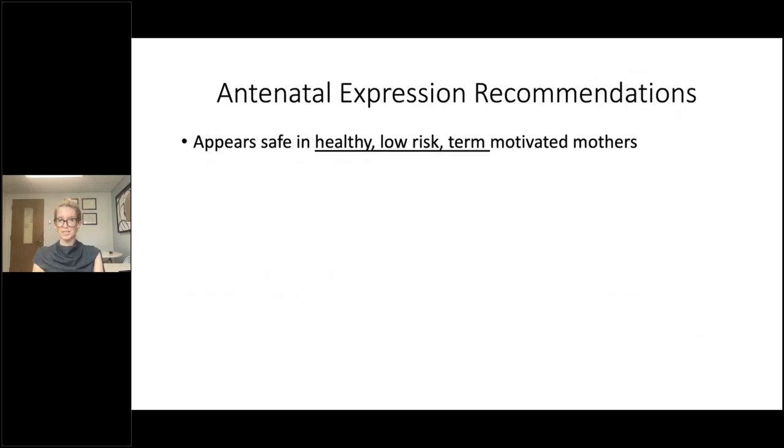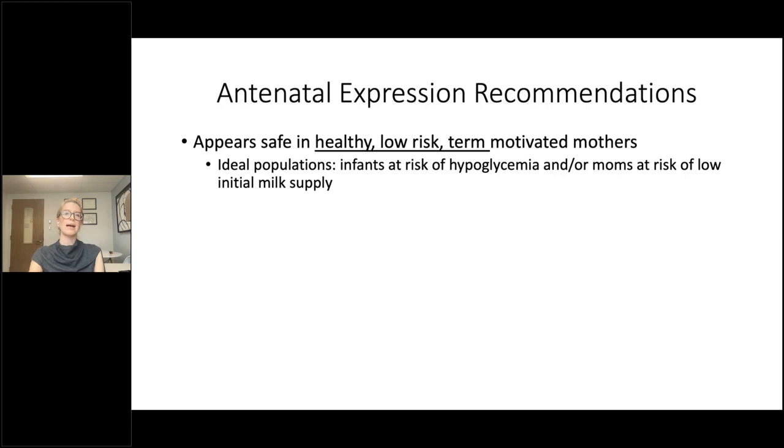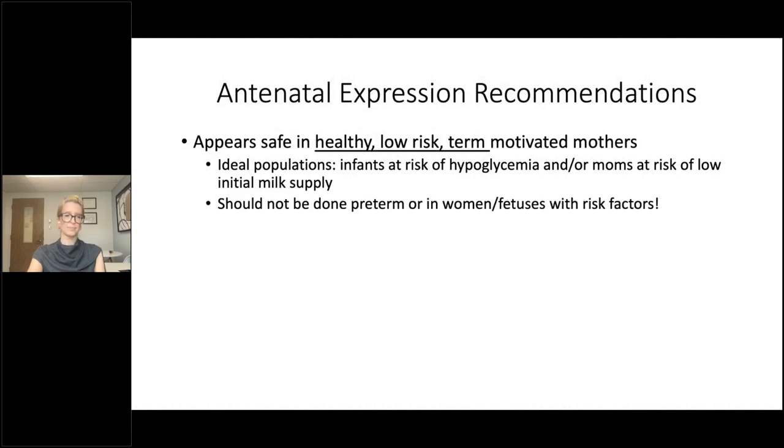So antenatal expression then appears safe in healthy, low-risk, term-motivated mothers, so a very specific population. Ideally, it probably is for babies who are at risk of hypoglycemia or moms at risk of a low initial milk supply. But it really should never be done preterm and shouldn't be done in moms or fetuses with any risk factors.